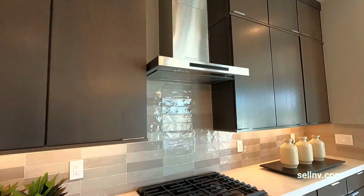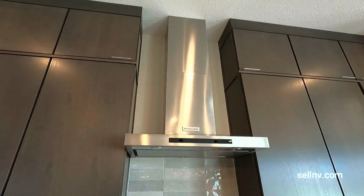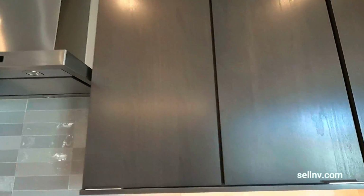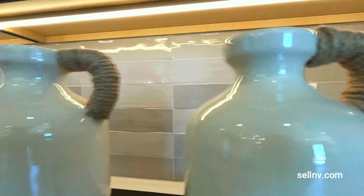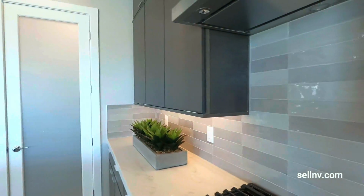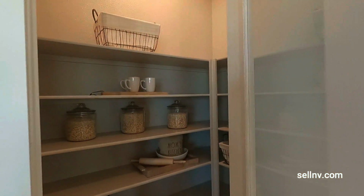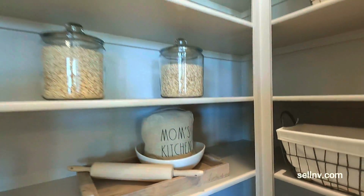Except the backsplash is stopping here. I would prefer to actually continue all the way up to the ceiling. Just a little tiny spot. I think it'll look more finished. And this is what it looks like. It's gray color with darker gray, I think. Yeah, it's like a two-tone. And this is our pantry. Yeah, mom's kitchen. Hey mom, how's it going? You got some food?